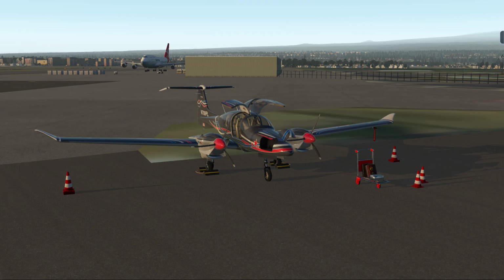Alright guys, welcome aboard. We're going to continue our fun flying with the Aerobask DA-62 twin engine turbo diesel airplane here, and I thought we'd go do a little bit of sightseeing someplace a little bit different.